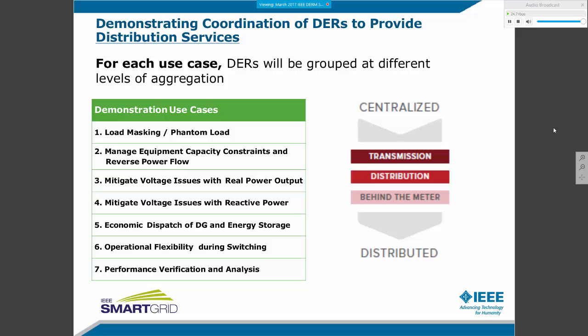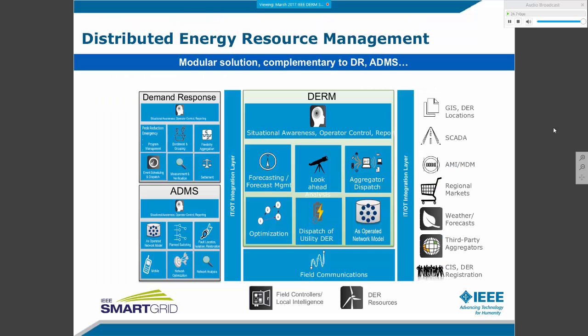So with that, I think Jesse will take us into a more in-depth look at what the system is, the actual system being deployed, and run us through a demo. Okay, thanks, Alex. So I'm going to start first with the architecture of a DERMS solution and look at some of the key components that are involved.